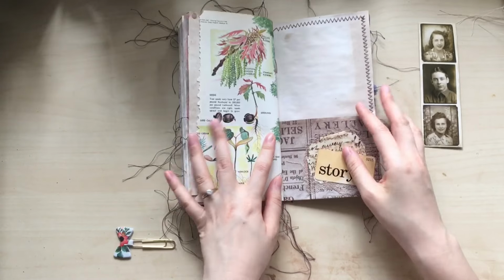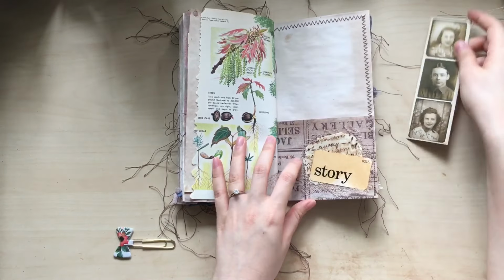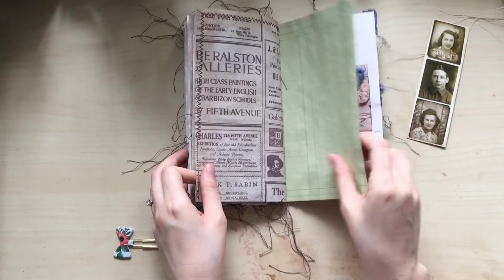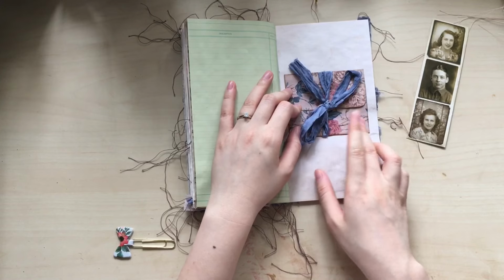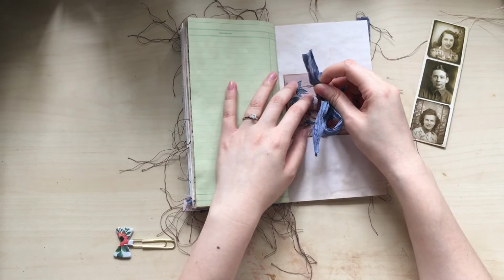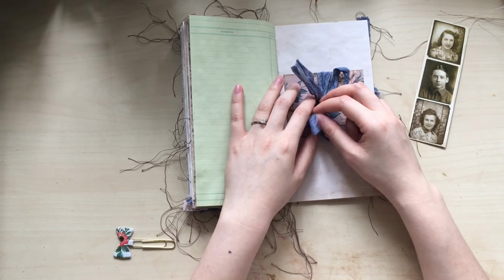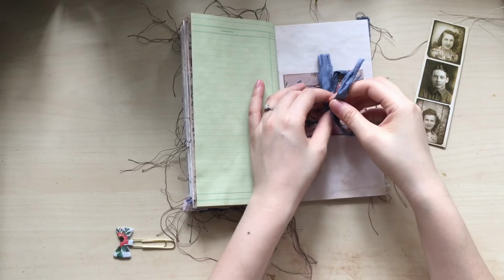And here is the other side of the pocket. You can put things in here, some collage. It says story. And then ledger. And here is another journal page inspired by, I guess it's Bella. I will link her account down below, whoever did this before.